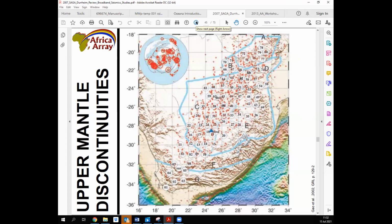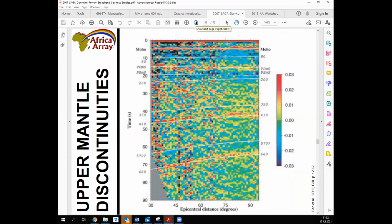And one can do that for any boundary, it could be the mid-mantle transition zones that create these conversions over here. And then this is plotted over here. You can then take sections along any arbitrary line over here, and what you plot is the strength of the conversion. Starting from the top, you can see the conversions arriving from the Moho. That's where it's got a nice red color over here.